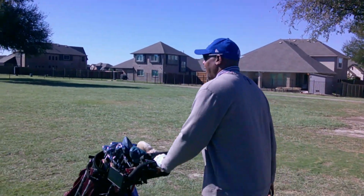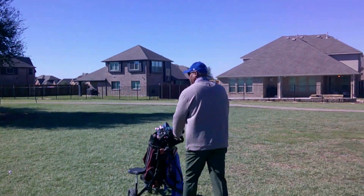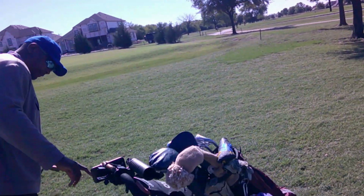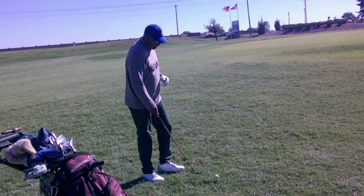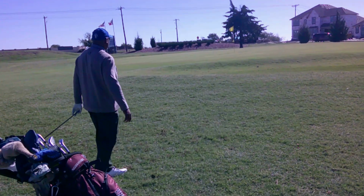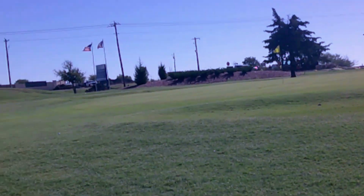Now we will get to see how these balls react around the creek. This is the telltale sign. Now which ball is here? Is this the, alright, the Pinnacle it is. This is the Pinnacle. I think they work great around the green. Yeah, I'd say so. No rollback or nothing.